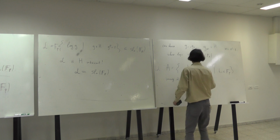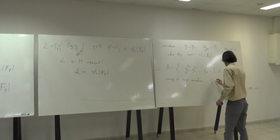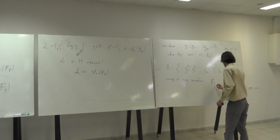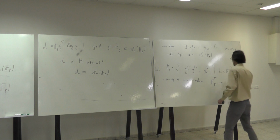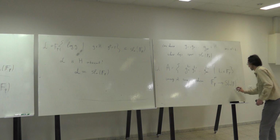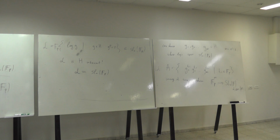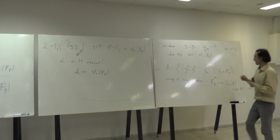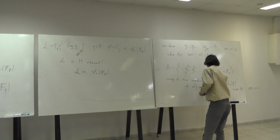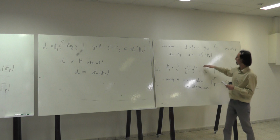So this set is an image of some morphism of algebraic varieties from Fp to the power m to my SL_n(Fp), which is also of dimension m. A morphism of spaces, a morphism of algebraic varieties.